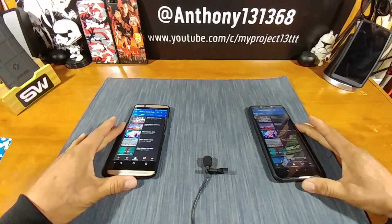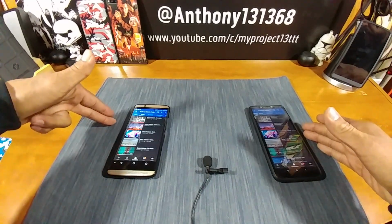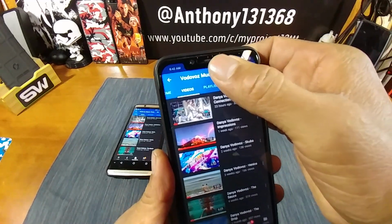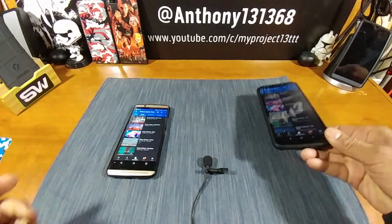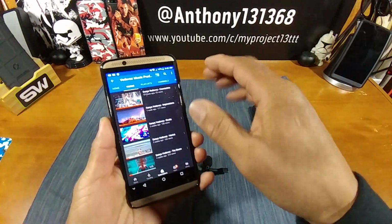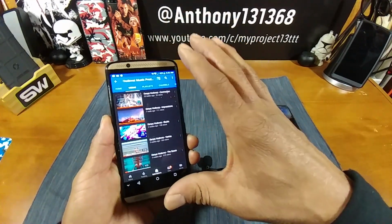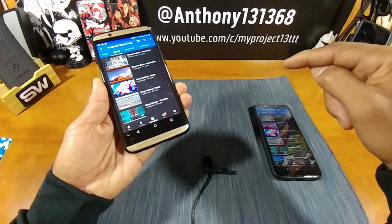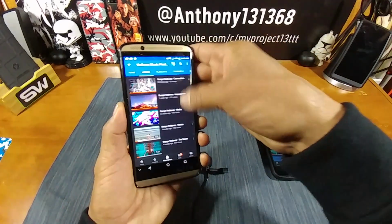Today we're going to be doing a speaker battle between the new kid on the block, the Pocofone F1, taking on the legendary ZTE Axon 7. Pocofone F1 sporting a dual speaker setup, up top earpiece speaker combined, bottom right hand corner speaker. ZTE Axon 7, sporting these amazing dual front firing Dolby Atmos speakers all the way across the top, all the way across the bottom. Can't miss him. Simply amazing.